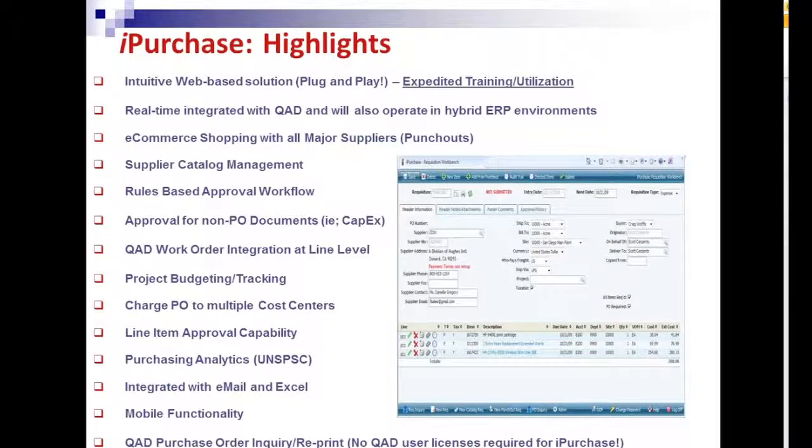Some of the highlighted features of iPurchase. iPurchase is a 100% web-based app. There is no software loaded on the end user's machine. Everything is server-based. It's based on Progress WebSpeed, as well as some jQuery and JavaScript for the user interface. What that means is it is up and running quickly. Maintaining it is fairly minimal. So expedited ROI, expedited training and utilization. 100% web-based. All you need is a browser.